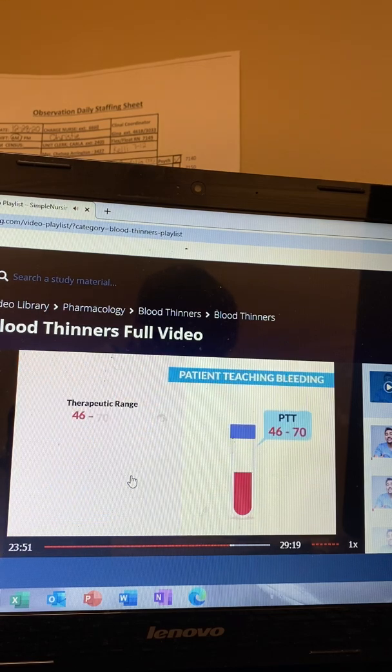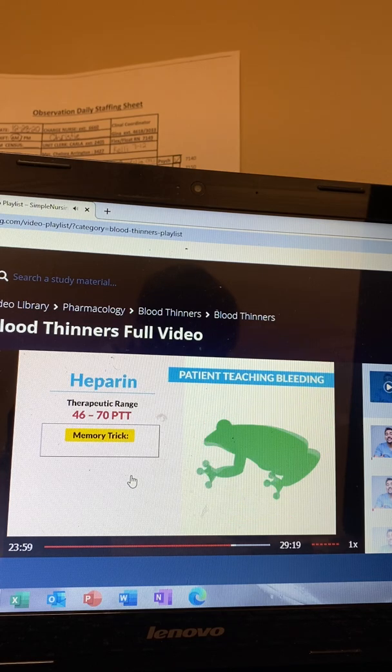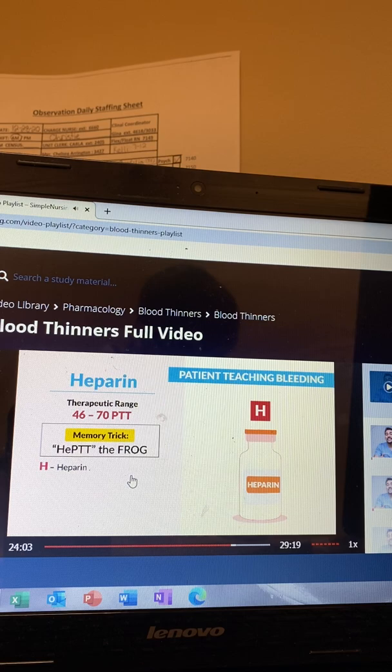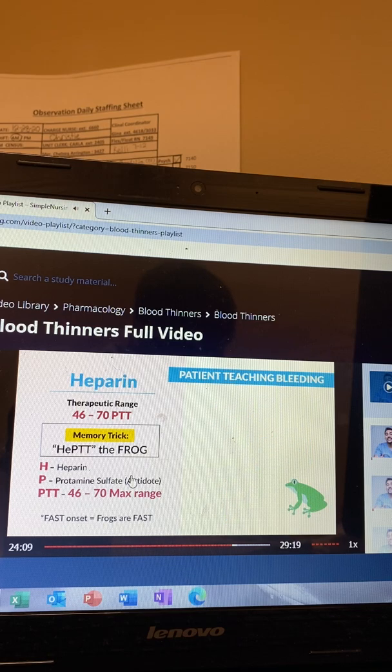Next is 46 to 70 aPTT for heparin with the antidote protamine sulfate. So the memory trick was Hepit, like the frog. H for heparin, P for protamine sulfate, and PTT for Hepit. And since heparin acts fast, just think the frog jumps really fast.